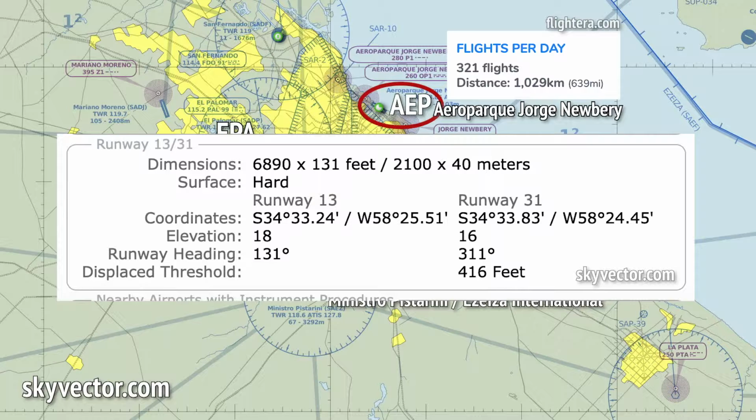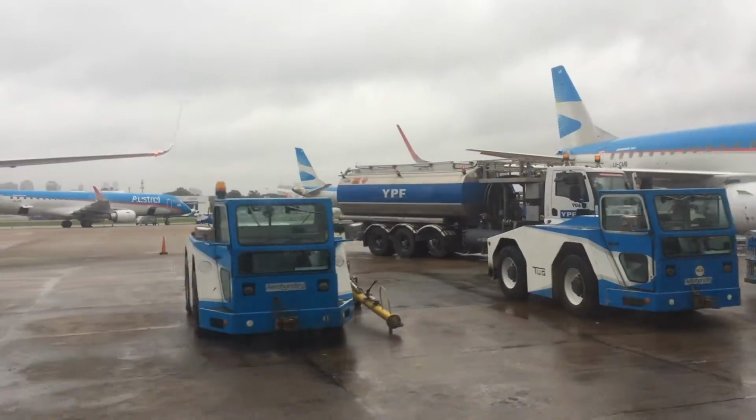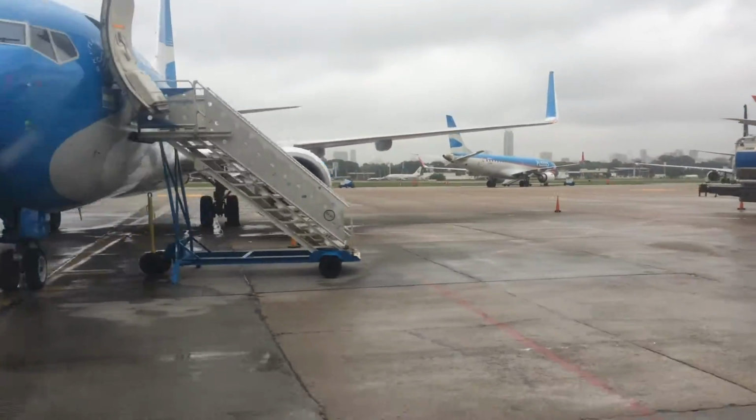AEP has 1 runway, which is just over 2 kilometres long, and runs northwest to southeast. We took off to the southeast on runway 13 and I had a great view of the city. For some reason, I don't have a lot of footage of the taxi or the takeoff. I actually don't have a massive amount of footage from AEP at all. I'm not entirely sure why.